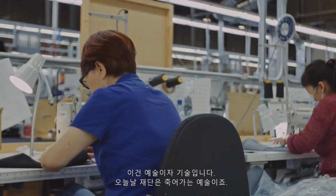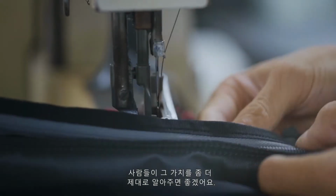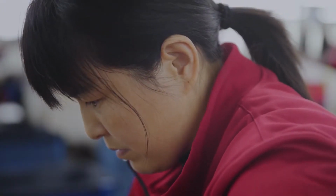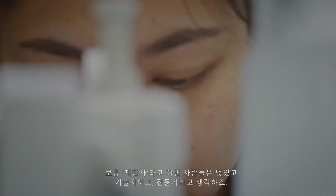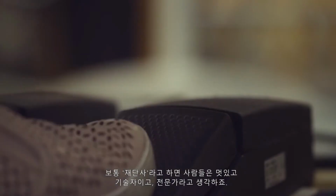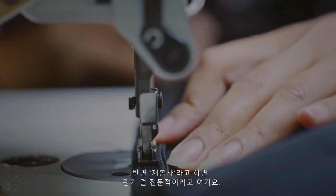It's like tailoring is an art that's dying. People need to understand and value that. If you say tailor, people think, great, that's a skill, it's a profession. If you say sewer, people think it's less of a profession. But the sewer and the tailor are very much equals.